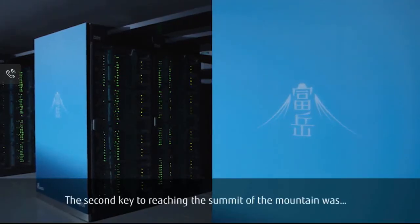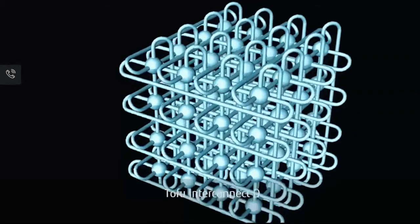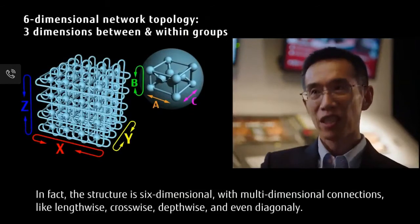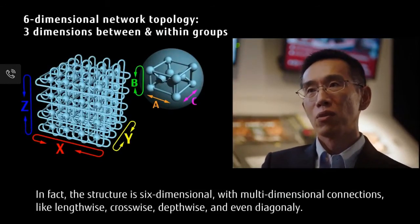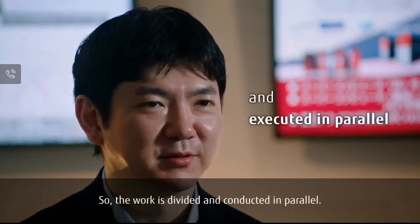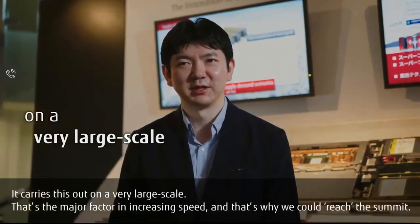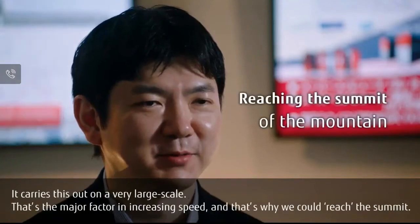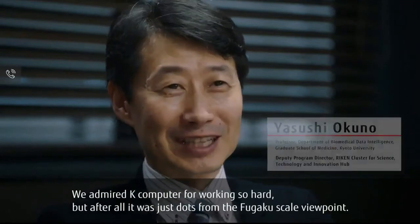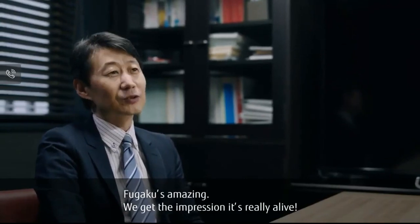The second key to reaching the summit of the mountain was Tofu Interconnect D. In fact, the structure is six-dimensional, with multidimensional connections like lengthwise, crosswise, depthwise, and even diagonally. So the work is divided and conducted in parallel. It carries this out on a very large scale. That's the major factor in increasing speed, and that's why we could reach the summit. We admired K-Computer for working so hard, but after all, it was just dots from the Fugaku scale viewpoint. Fugaku's amazing. We get the impression it's really alive.